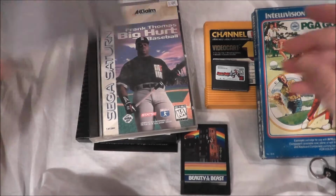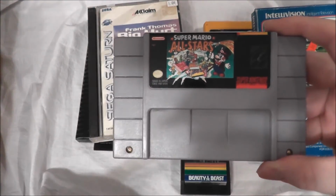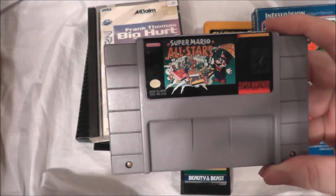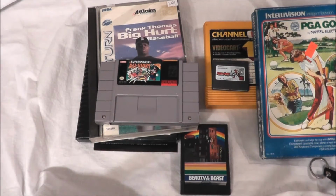And what else did I get? Oh yeah, how about this? Super Mario All-Stars contains Super Mario Bros. 1, 2, and 3, and the Lost Levels with updated 16-bit graphics for your Super Nintendo. A very classic game right there. And that's what I took out.